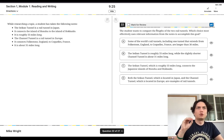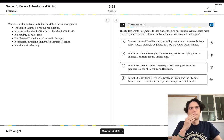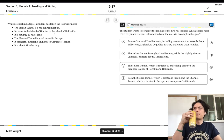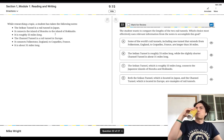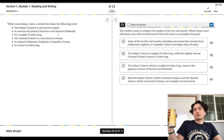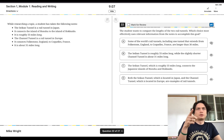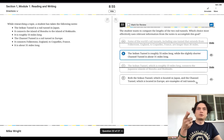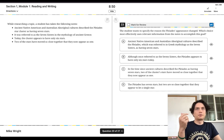Compare the lengths of the two rail tunnels. This one's longer than that one. This isn't comparing the two. This one doesn't compare the two. This doesn't compare the lengths. All right, so that one was easy.